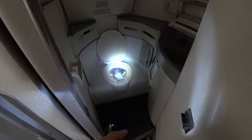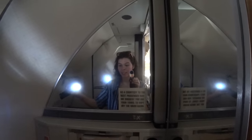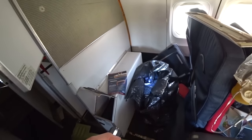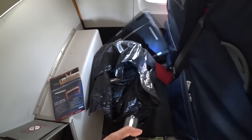Now we got the other laboratory, and pretty intact. Not only that, it's pretty clean too. It doesn't smell at all in here. I never in a million years thought I would be taking video in a laboratory like this. I'm usually in the air when I'm in the laboratory. But yeah. What's that? Oh, this is seat stuff.